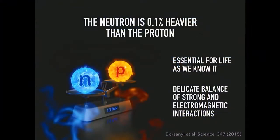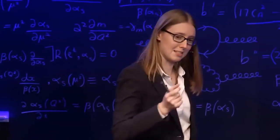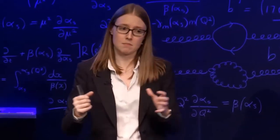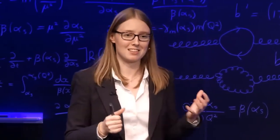For example, we see in an experiment that the neutron is just ever so slightly heavier than the proton, by about 0.1%. That small difference is absolutely essential for life as we know it. The proton is the nucleus of the hydrogen atom, and it's that attraction between the positively charged proton and the negatively charged electrons that holds it together. If we were to suddenly reverse the mass difference of the proton and neutron, so the proton's now heavier, the proton could decay. Without those electrostatic forces to bind them, matter would collapse into black holes or into neutron stars, and we wouldn't be here to ask these questions.